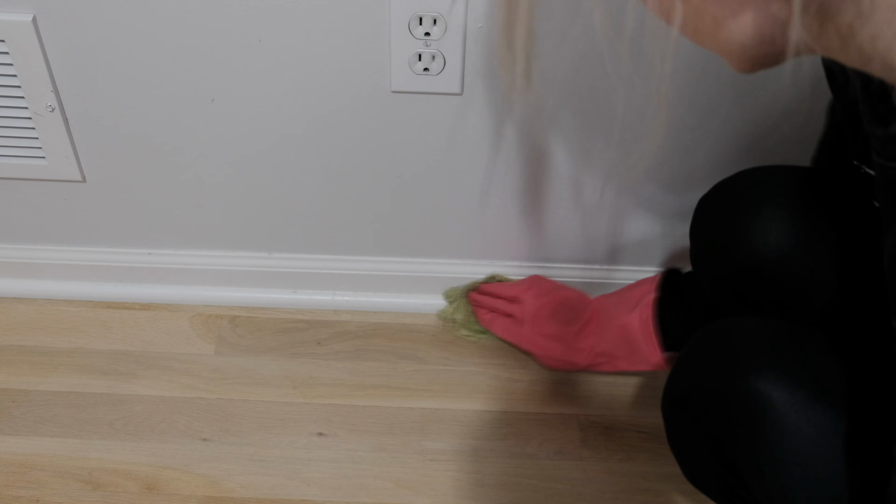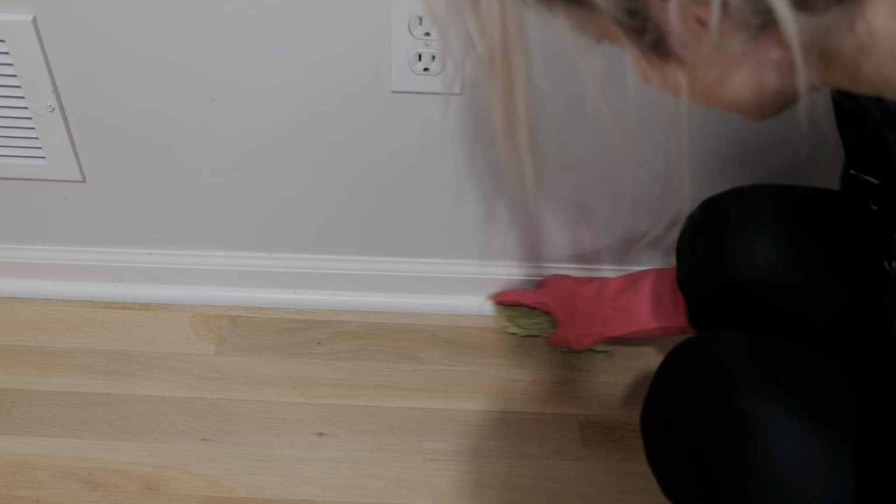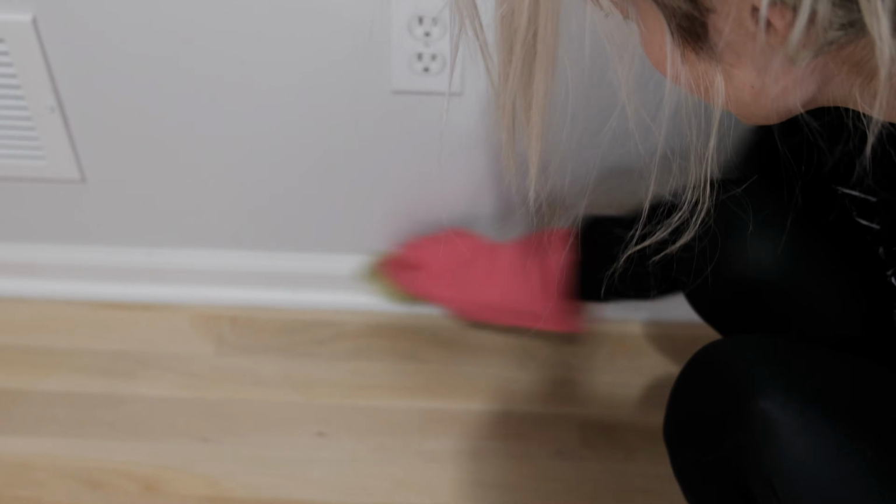All right, so now that everything is nice and dusted off, I'm going to go in and scrub the baseboards, and I like to go in with just a damp cloth with some soap. I've also sprayed them with all-purpose spray and then wipe them down with a damp cloth, and then I go in with a dry cloth and dry everything off because I don't want to leave any wetness on the wood.